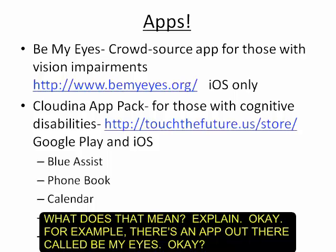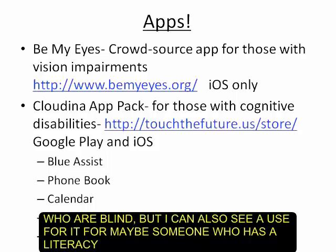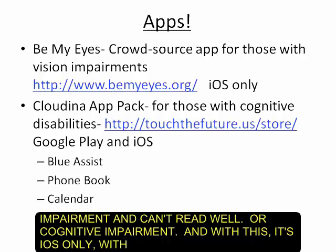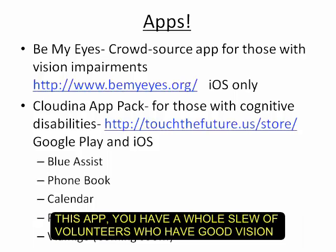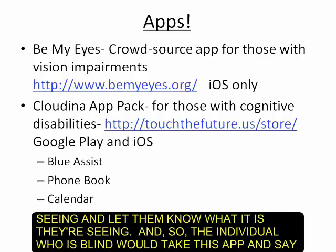Okay, for example, there's an app out there called Be My Eyes. This app is created for individuals with visual impairments or who are blind. But I could also see a use for it for somebody who has a literacy impairment and can't read well, or a cognitive impairment. It's iOS only. With this app, you have a whole slew of volunteers who have good vision and who have agreed to help those who are low vision, who need help, to see whatever it is they're seeing and let them know what it is that they are seeing.